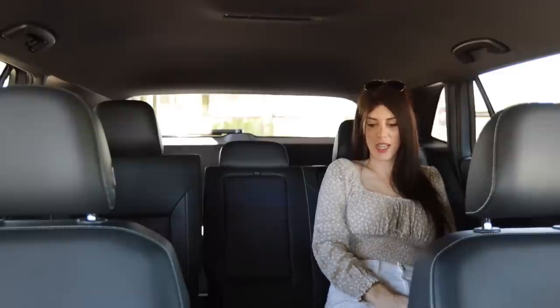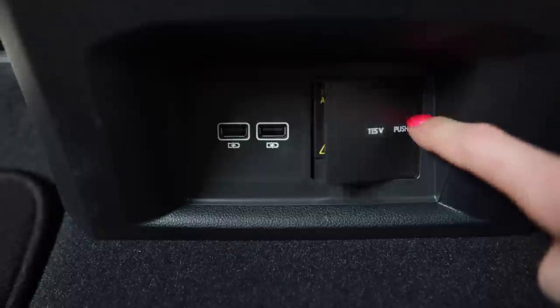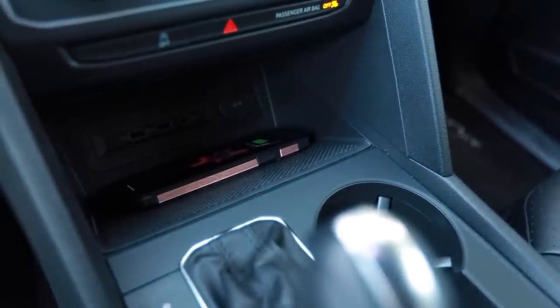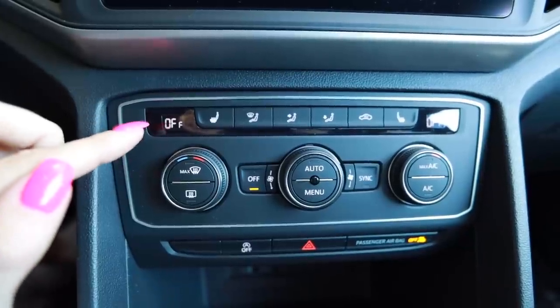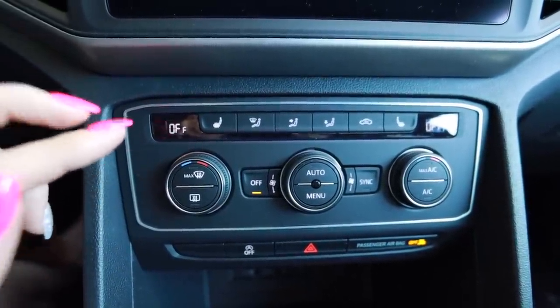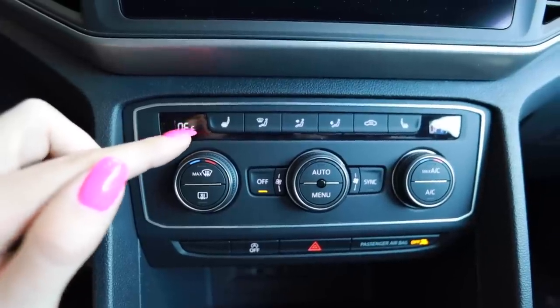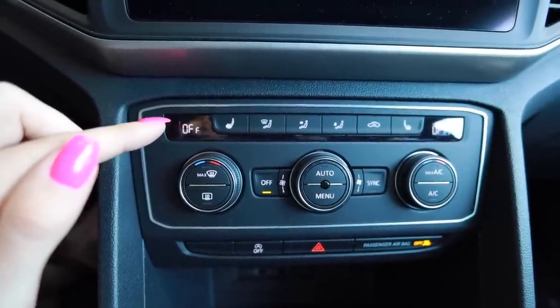Two USBs down there, and oh, what? It's got a power inverter. This thing's got a 115 volt power inverter in it too. And it has a little wireless charging cubby underneath the digital climate control. I thought this was kind of funny. When you turn the digital climate control off, it uses the F for Fahrenheit as part of the word off. So it kind of looks like it says of.